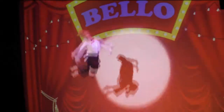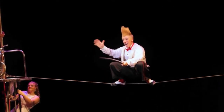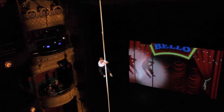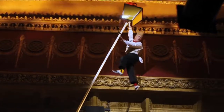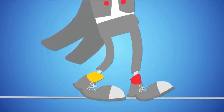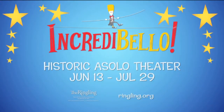Get ready for the most hair-raising event of the summer. Feld Entertainment and the Ringling Museum present international circus superstar Bello Nock in Incredibello, a gravity-defying, laughter-inducing, super stunt performance live at the historic Asolo Theater. Don't miss out on the must-see event of the summer, Incredibello, playing June 13th through July 29th. For tickets, visit ringling.org today.